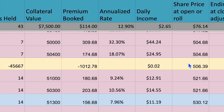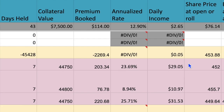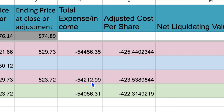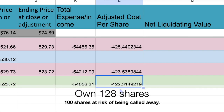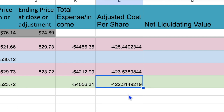And I went back through and added up, as I often do, all of my profit and loss on this position since I opened it on May 16th. My total expense and income on these QQQ trades since last May is $54,056.31. And I divided that by the 128 shares that I own. My average investment per share right now is $422.31 when adjusted for all of the income that I've brought in through the options and some capital gains from selling shares.